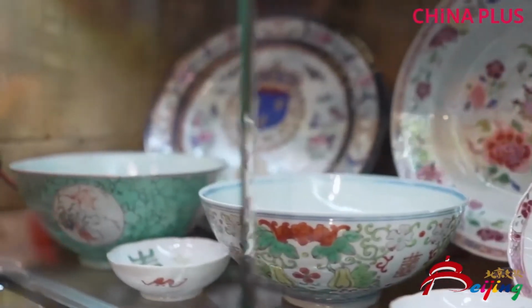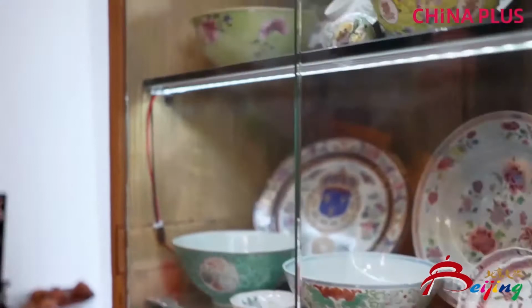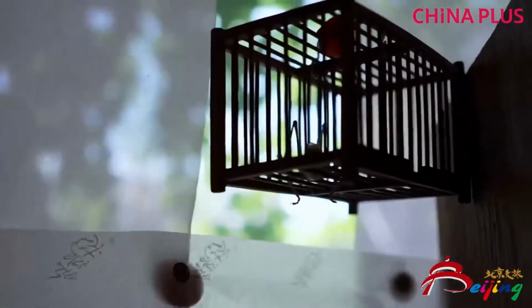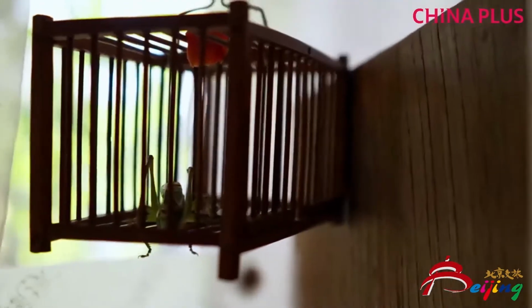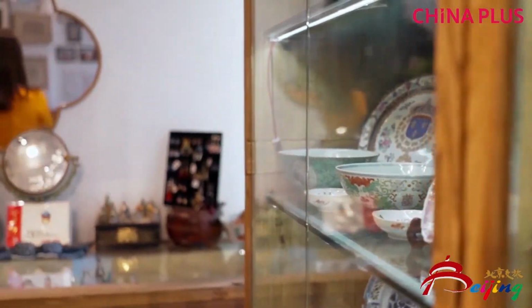Are these buildings listed for historic? Actually, I think they're listed for. We have a cricket here. It's very typically Beijing as well. So, yes, Hutong, I think, is listed. It's very historical in China. I don't think it's listed as a historical heritage site by the UNESCO yet, but I hope close enough.